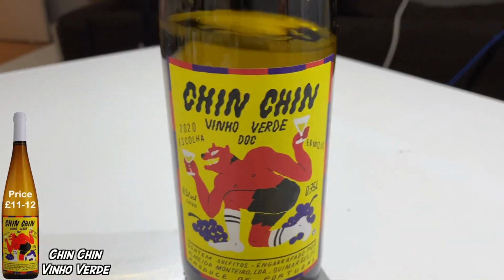So if you've had Vinho Verde before, it's crisp, it's fresh. It's the one that you have with a plate of sardines. It's got a little bit of spritziness. But this one, as it's unfiltered and unfined, the cloudiness gives it an extra layer of complexity. So it's got this yeasty sort of textural mouthfeel.